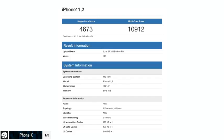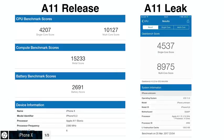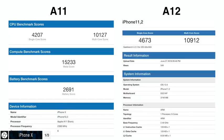But yeah, the Apple A12 would be even faster than that. So French website Cosmonaut has posted some alleged Geekbench 4 scores of the Apple A12 processor, and they were about 10% higher when compared to the A11. So yeah, not a huge difference, but this was also the case with the Apple A11 leak that we got in March 2017. So it was significantly lower than what we ended up with in September. So this is what I believe to be the case now with the Apple A12 as well.